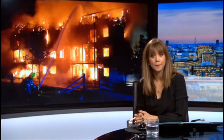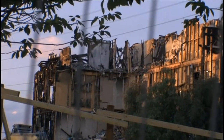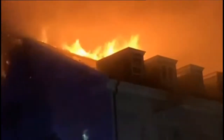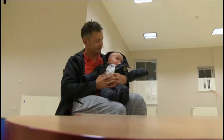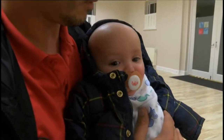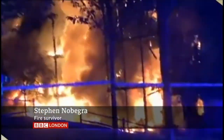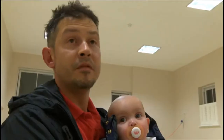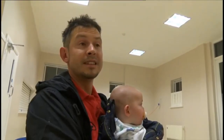Here's Gareth Furby. This is all that's left of a block of 23 flats destroyed on a development that was only completed 9 years ago. Stephen says he had just minutes to escape with his family, including his youngest, Leo. The way it spread, it was instant. It was like paper. It moved from the front of the building straight to the back within 5 minutes. You would expect that the materials used would contain a fire.